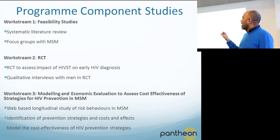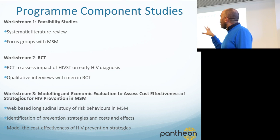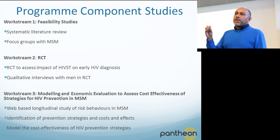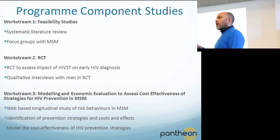I've edited these down a little bit, but basically work stream 1 is pretty much done now. It is about feasibility, so a literature review and the focus groups with men who have sex with men. This was set up when we had less experience of self-testing, and perhaps less of an idea about acceptability. Would people use it? How would they use it? How did they feel about it? So that's what I'm going to show you some data from.